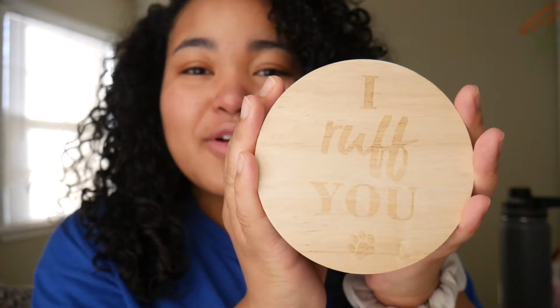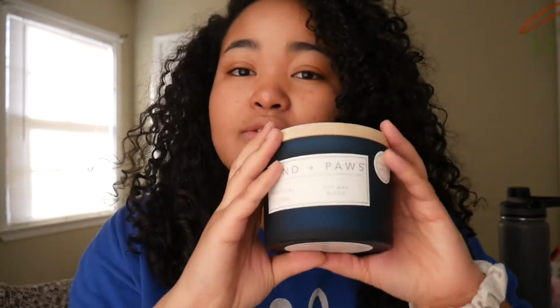The lid says, "I rough you." Super cheesy, but kind of cute. And I guess the brand is Sand and Paws. Apparently it neutralizes pet odors, which I did not purchase it for that purpose, but I'm not mad about it because JP can get a little stinky sometimes. So yeah, it's in tropical citrus. It smells really good, and it was $7.99. So definitely would recommend going to Marshalls if you are in need of some new candles.